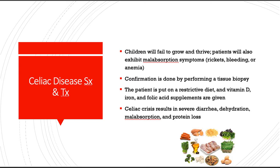Our celiac disease kids are not going to absorb their nutrients as well. So they are going to have malabsorption syndromes, whether that's just anemia or protein deficiencies. So we definitely have to supplement them with things that are most commonly found in our grains. Folic acid is a big one, because folic acid is fortified in all of your grains, and a lot of people find it difficult to get folic acid when they're on a gluten-free diet.